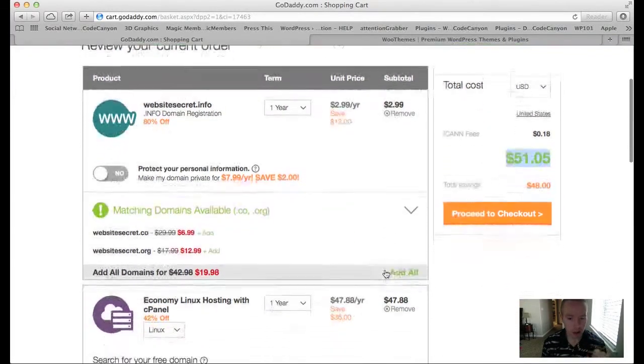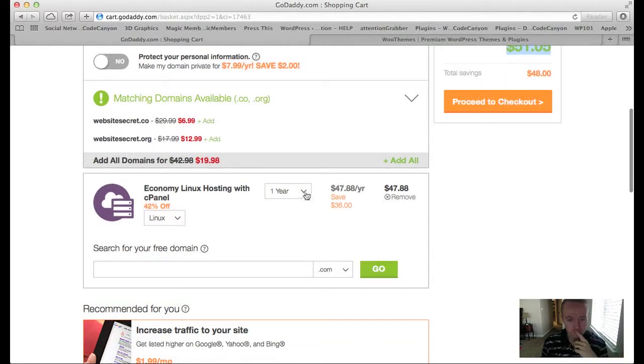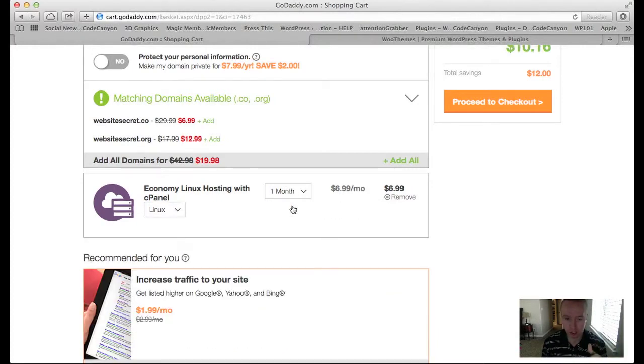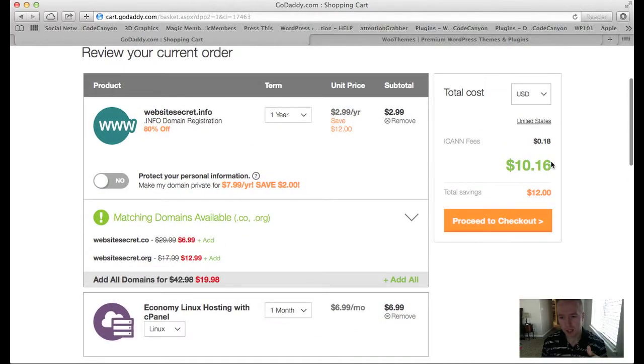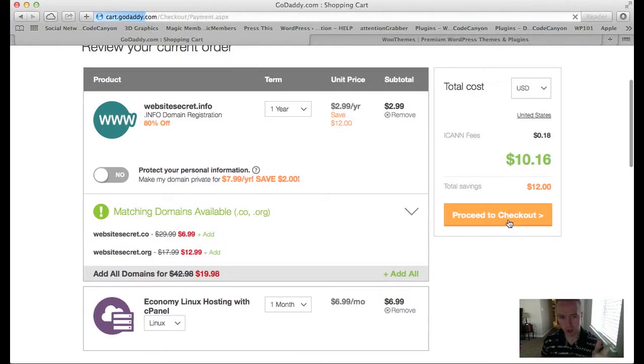The reason for that is going to be the hosting. They're probably trying to charge you for a year up front. So if we scroll down to the hosting area, yeah, you'll see they're trying to charge us for a year. So if we click that drop down, you can just do it monthly. There's no reason why you shouldn't do that for cash flow. So we'll just click 1 month, and that'll default to the $6.99 figure. And then you'll see here the bill now is just over $10. So I think we can get away with that as our total expenditure in the totality of building this website. So we're going to proceed to checkout based on that. We've got our domain, we've got our hosting. Let's check out.